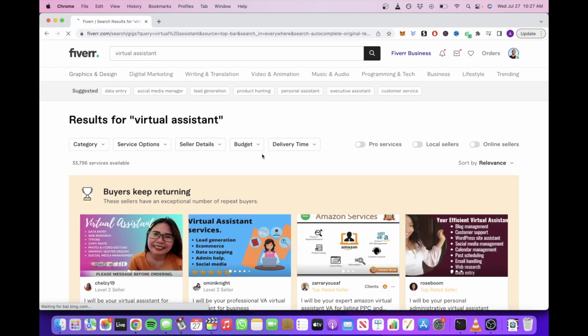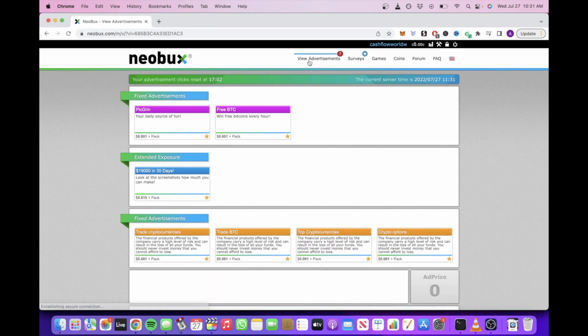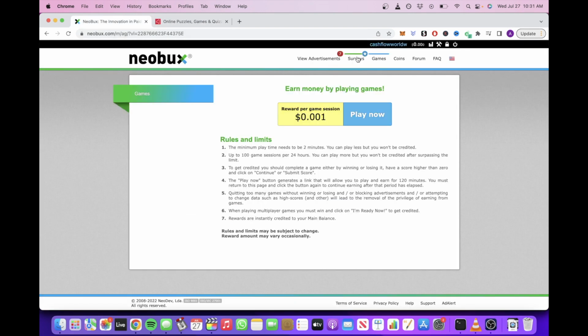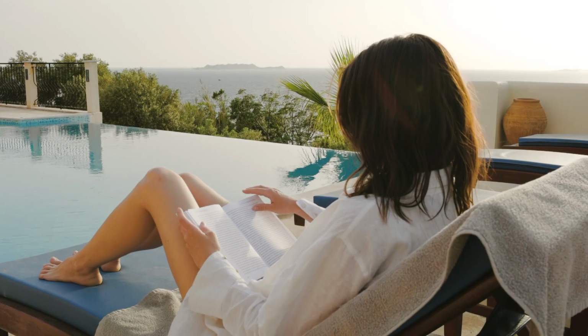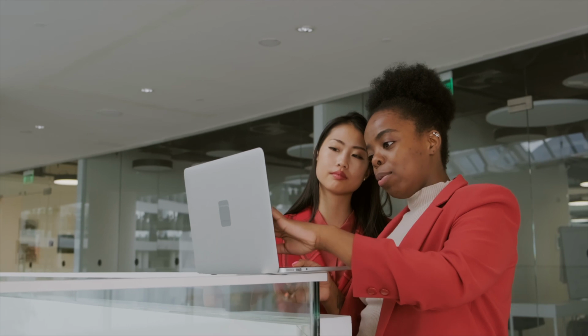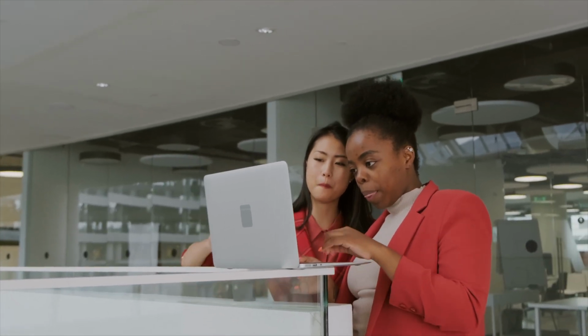Then you'll instruct them to go to neobucks.com, click on view advertisements, and to click on ads. Tell them to also click on games and to play the games and to also fill out surveys until your account reaches $50 or $100. That's literally all you need to do. Give them your account details and instruct them to not leave that site until you reach the total amount of money you want.